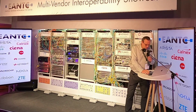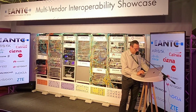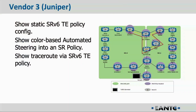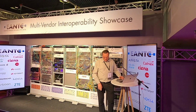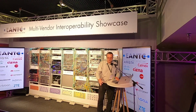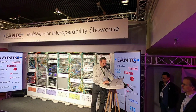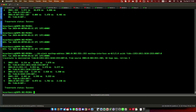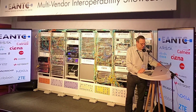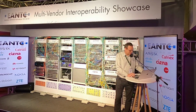Now I will show very quickly on Juniper, because I will not show everything, it's just one thing basically. As you see in the diagram, we also have some traffic engineering path from left to right, between the different domains of our network. I will show only the traceroute because of time. You see it's going through these 5 hops specified in this path. What we've seen before on the traceroute is going through Cisco, Ciena, Juniper, and so on. So let's go to the next one.